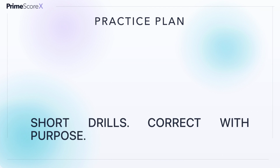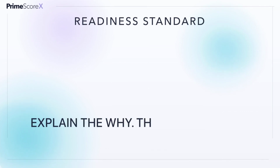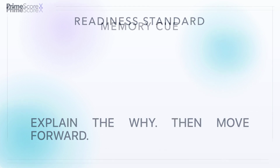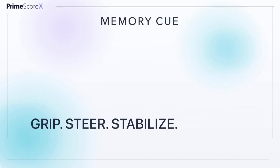Practice in short, focused sets. After each set, separate wrong answers into categories: content gap, reading error, rule confusion, number error, or judgment error. This turns practice into improvement. Random repetition without correction only repeats the same weakness. You are ready when you can describe the first safe action for each emergency without guessing.